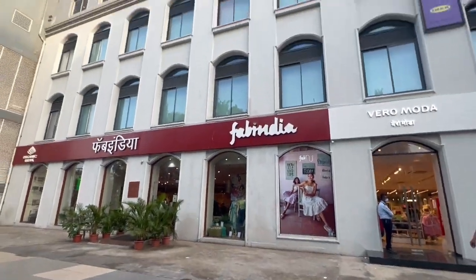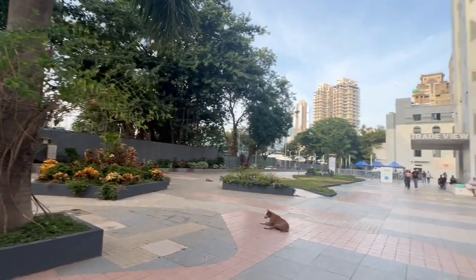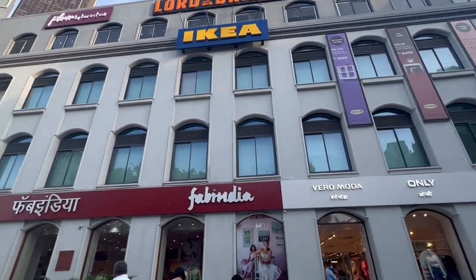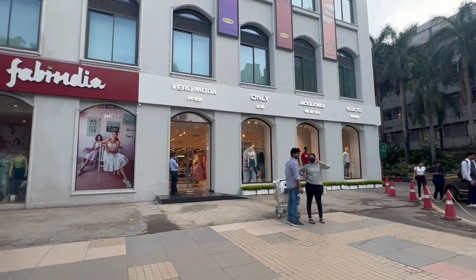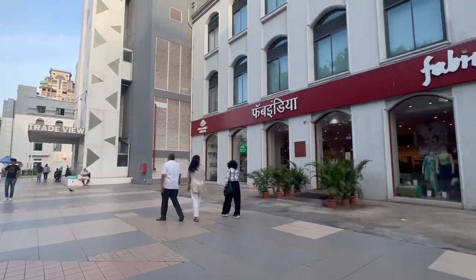6 p.m. and we've come to IKEA because it was 5 minutes away. So yes, this is the Kamla Mills. I don't know what complex this is, but this is the worldly IKEA, guys. So there's a lot of drinks, IKEA, Fab India, and a lot of stores here. But the IKEA is pretty nice. So because our work is not done, we thought let's have a look.